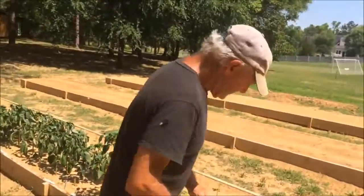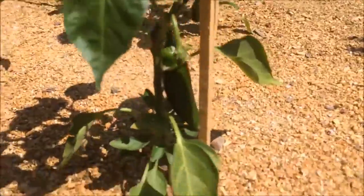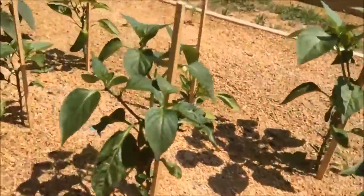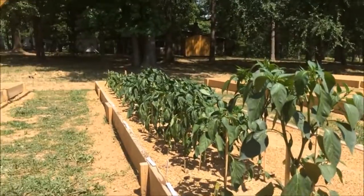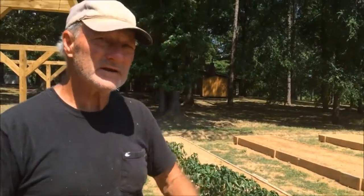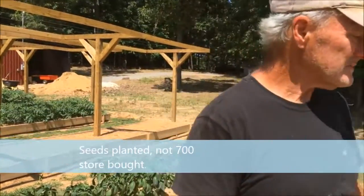But little jalapeno plants. See the jalapenos? Oh yeah, that's a good one. Look at that big boy. He's almost as big as the plant. These are store-bought, from a local lady who sells at a little farmer's market type place. So these beds are full. We probably got 700 pepper plants here.